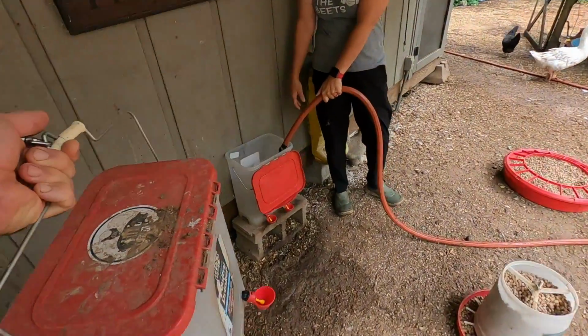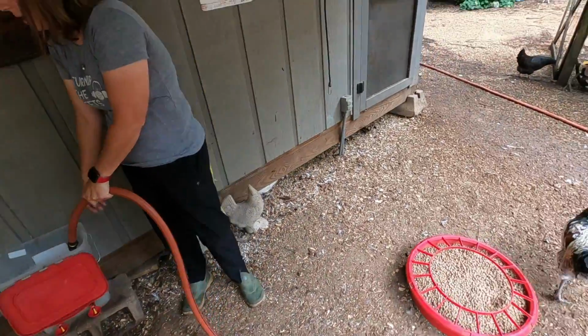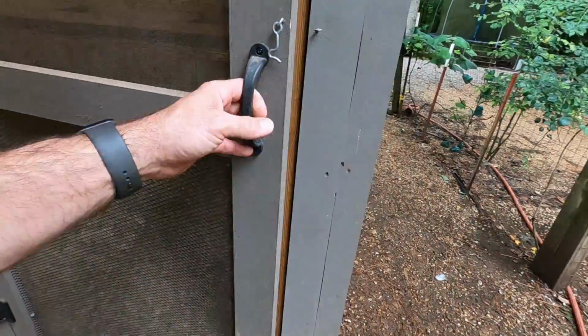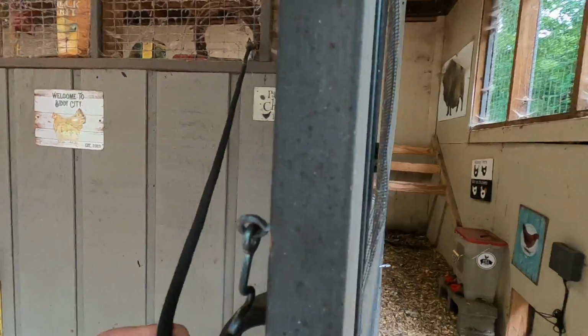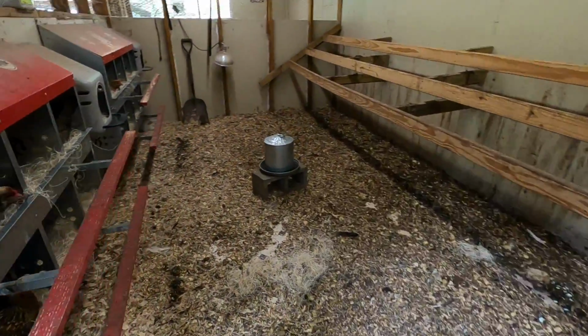This one? Yeah, I thought it was getting kind of low. It probably needs to be emptied out. I'll empty it out. All right, there you go. I can't put it back though. I'll get it. You just leave it there. All right, this one's full. What else we got going on in here?